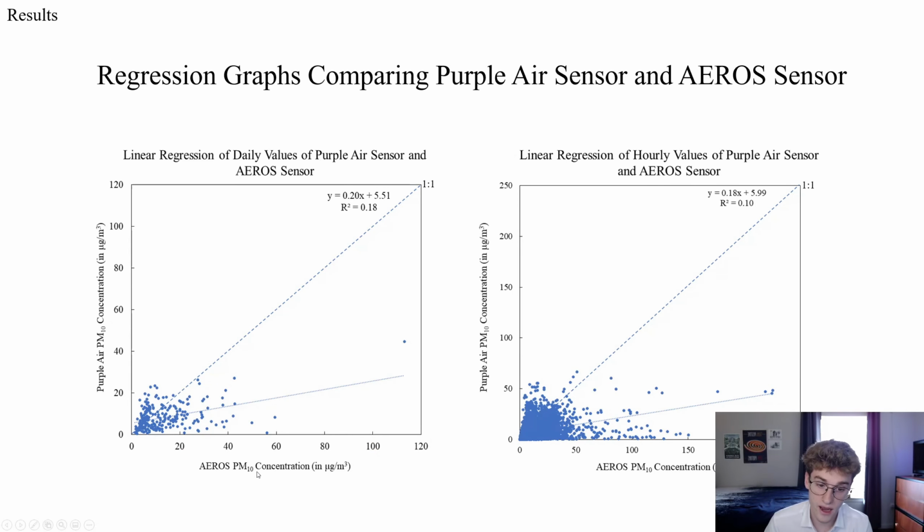Moving on to our regression graphs, this is consistent with the data that we saw just a couple slides ago. This is pretty bad. We have R squareds less than 0.2, which is really low, and also our linear fit skews hard for Aeros, showing that the purple air is consistently under measuring what the PM10 should be.